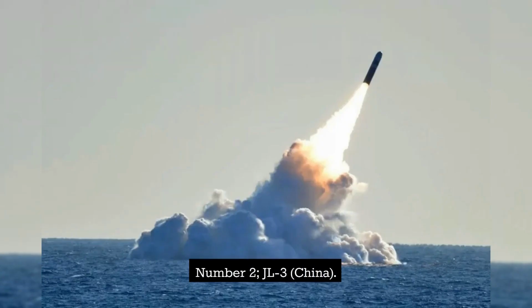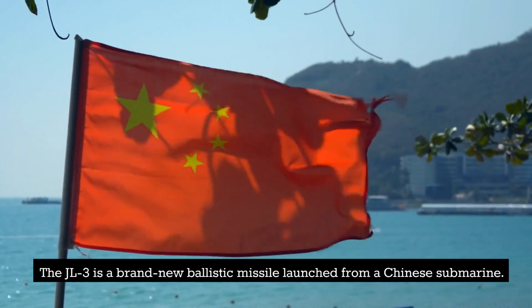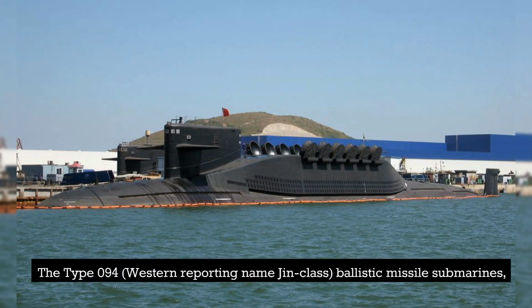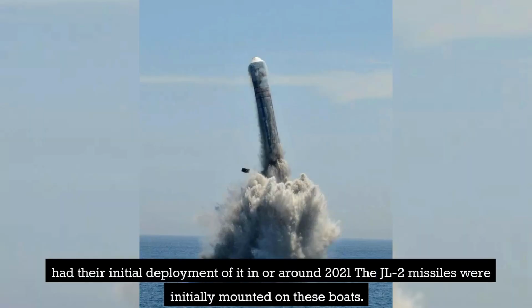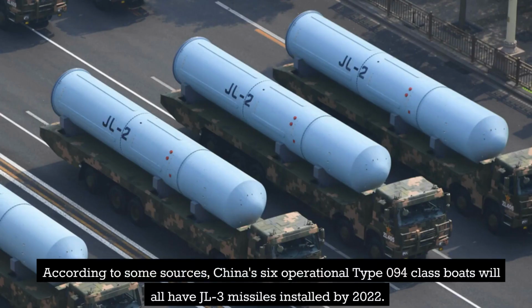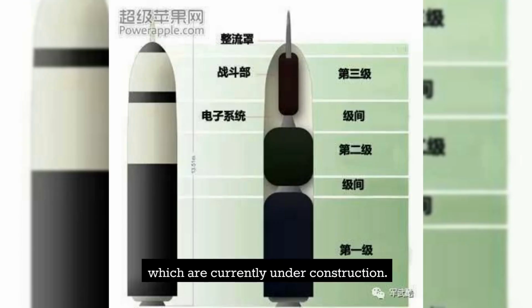Number 2. JL-3, China. The JL-3 is a brand new ballistic missile launched from a Chinese submarine. The Type 094, Western reporting name Jin, class, ballistic missile submarines, had their initial deployment of it in or around 2021. The JL-2 missiles were initially mounted on these boats. According to some sources, China's 6 operational Type 094 class boats will all have JL-3 missiles installed by 2022. These missiles are also expected to be employed by the upcoming Type 096 class boats, which are currently under construction.